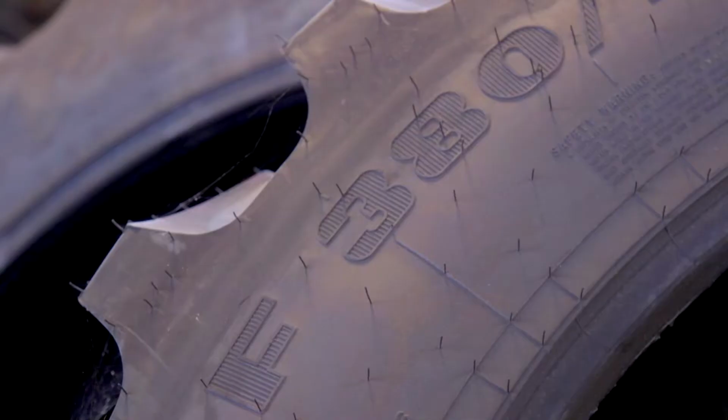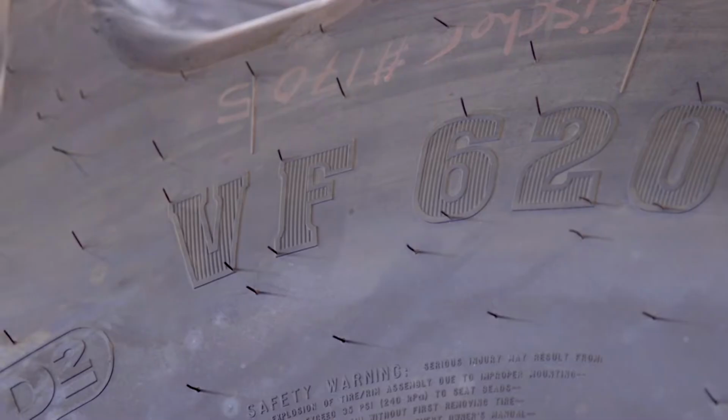Boy, one area where we've seen a lot of engineering going into tires certainly has been the tractor tire, because we've gotten into the new generation of radials, which are IF and VF tires. And remind me again, what's the difference between those two?